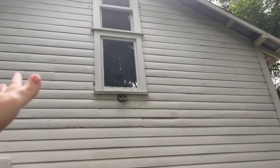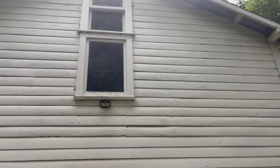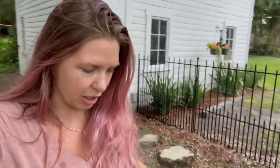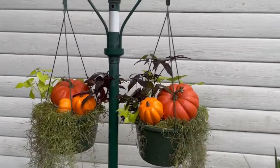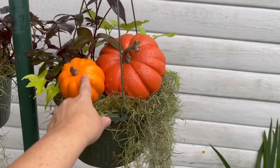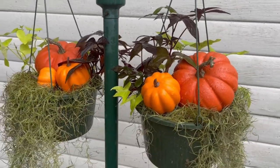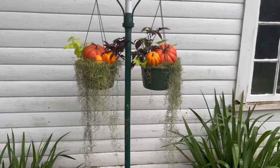Fall prepping has to continue by going upstairs in the carriage house to all of my holiday decor. It's another little thing I did. I put these pumpkins in there. When I saw my dad do this, I was like, I'm gonna totally steal this idea. Put some sweet potato vine back there, then I just took some Spanish moss and these little decorative pumpkins. I love it because I can see it from my kitchen window and it just makes me happy. Little simple idea that you could do.